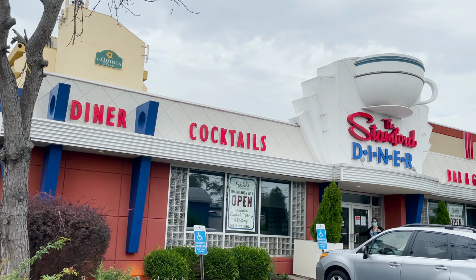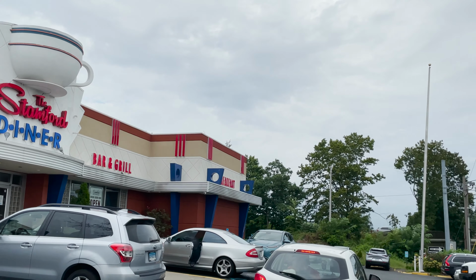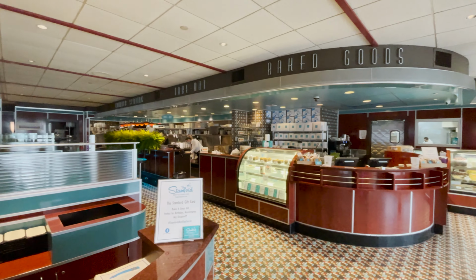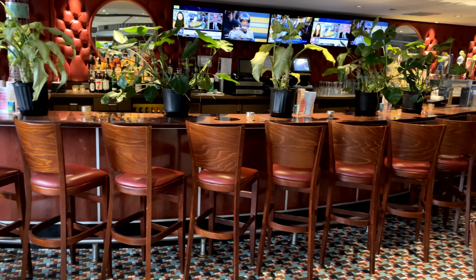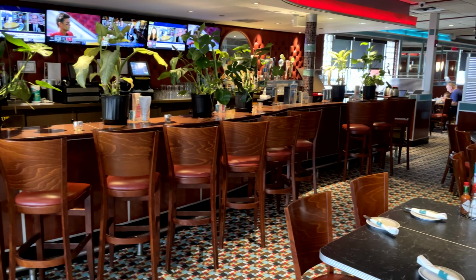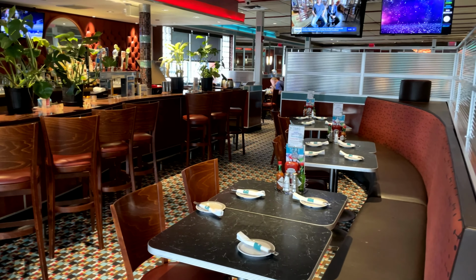Now, our favorite breakfast spot is the Stamford Diner. This is an upscale greasy spoon with a retro art deco twist. The food servings are large, but the prices match. Sorry we did not take any pictures, but we were too busy eating the food. I will personally recommend the French toast.